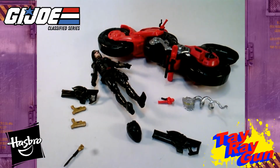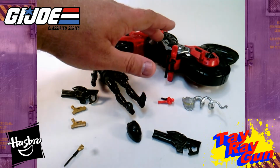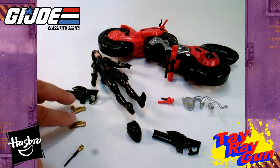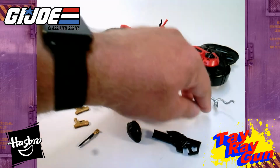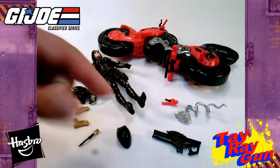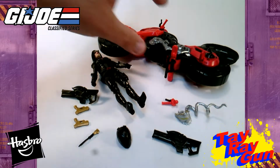Alright, and straight out of the package you get all of this stuff here. So you've got the Cobra C.O.I.L. motorcycle, you've got the Baroness herself, a couple machine guns, a couple of gold pistols, a knife, a handle, a serpent blaster, and a helmeted head. So there's quite a bit in there. Now let's start off with that coil cycle.